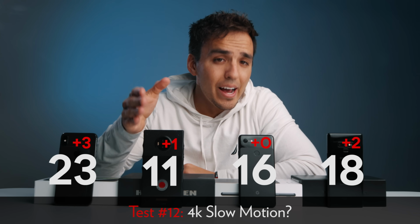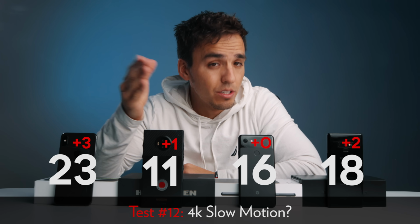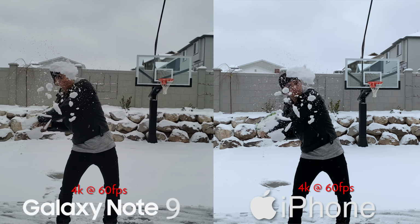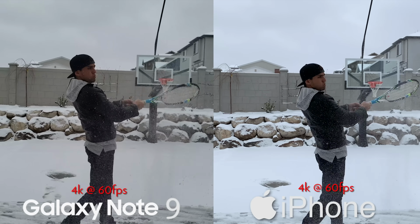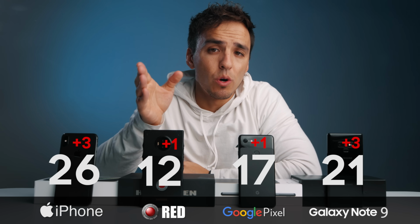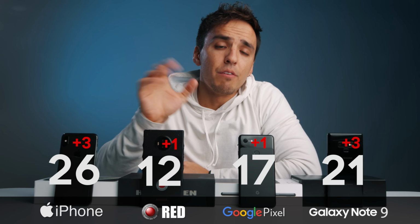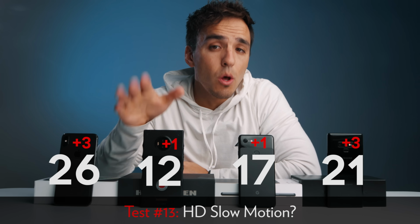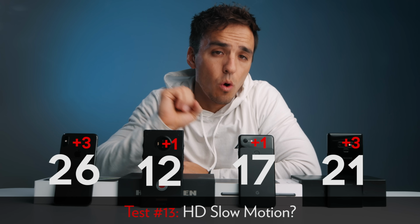Which phone can shoot the highest frame rate at 4K, and which one looks the best? Samsung and iPhone are the only 2 that can shoot 4K at 60 frames per second, and they are both pretty similar in quality. The Pixel and Red tied for third as they both only shoot 4K up to 30 frames per second. And then our final test, number 13, is HD slow motion. Which phone can do the slowest motion and or have the best quality slow motion?